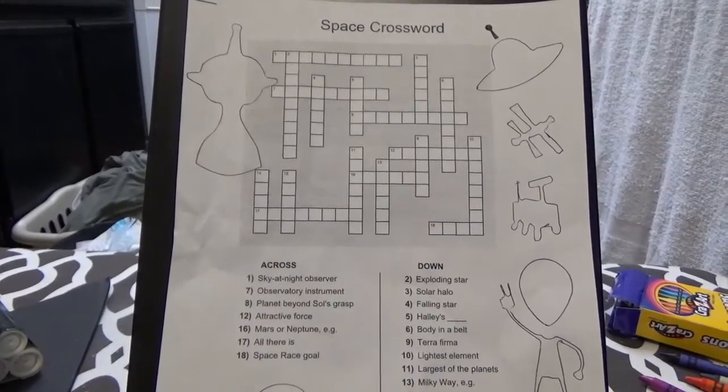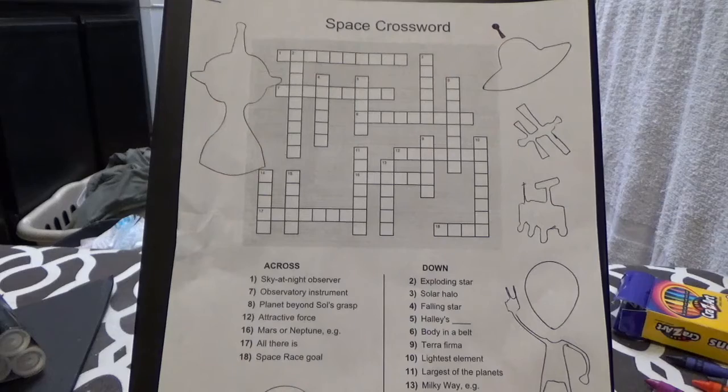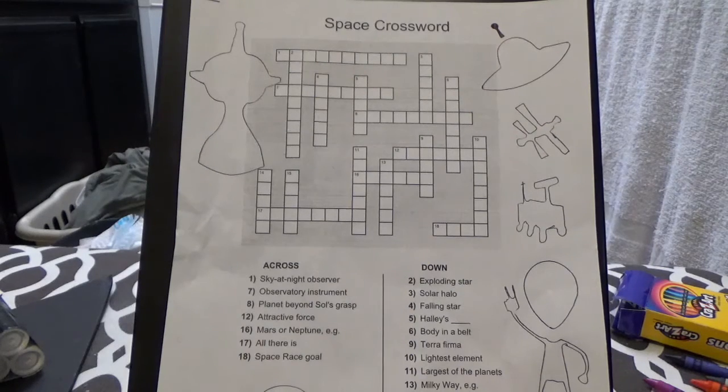And now going down, we have exploding star, 9 letters. Solar halo, 6 letters. Falling star, 6 letters. Halley's blank, 5 letters. Body in a belt, 8 letters. Terra firma, 5 letters. Lightest element, 8 letters. Largest of the planets, 7 letters. Milky Way, for example, 6 letters. Evening star, 5 letters. And planet's path, 5 letters.